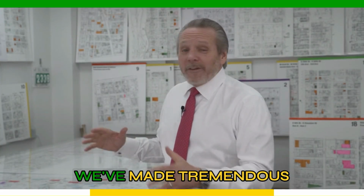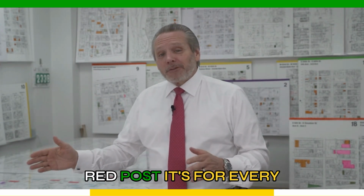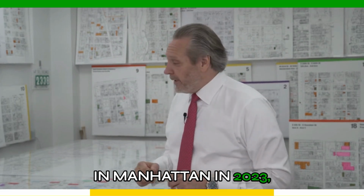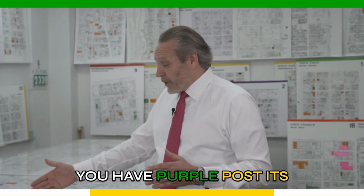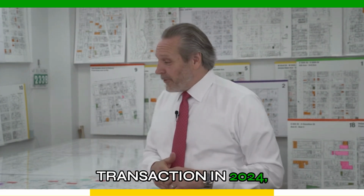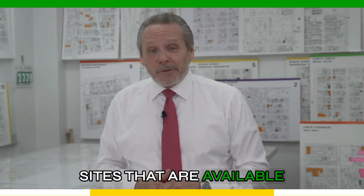Subsequent to that, we've made tremendous enhancements to the map. On the map, you'll see red Post-its for every development site sold in Manhattan in 2023. You have purple Post-its for every development transaction from 2024. We have green Post-its for development sites that are available for sale.